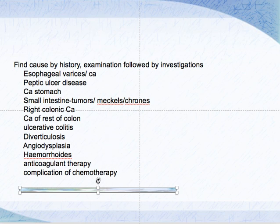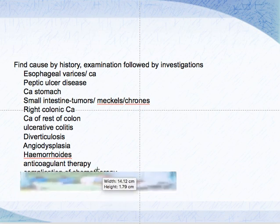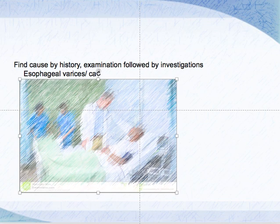And one will have to correct the clotting profile for these cases, so the anticoagulant, and if they're bleeding as a complication of chemotherapy, you'll have to replace whatever factors are deficient, and then get the bleeding settled. So that is again a look back at the treatment options available for different causes of bleeding from the intestinal tract.